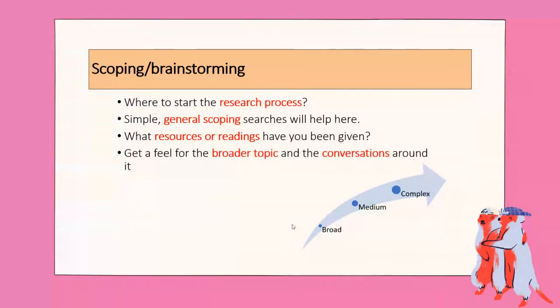Get a feel for the broader topic and the conversation around it, and then move to the more complex materials. If I go back to my diagram at the bottom: start by going broad to find your literature and build a base knowledge, then look at the reading list given by your lecturer, and then go to databases and look for more materials you can use for your assignment.